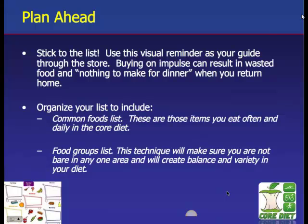The food groups list is going to really help with variety and keeping it fresh. Otherwise, you will probably find you're going to be eating the same meals night after night. And while we're all creatures of habit, and most of the foods we eat are repetitive, you do want to make sure you still keep it fun. So I generally recommend breaking it down into actual food groups. You know, have your vegetable, have your fruit, your protein. I'll give you an example in a couple slides. So really make sure you're creating balance.